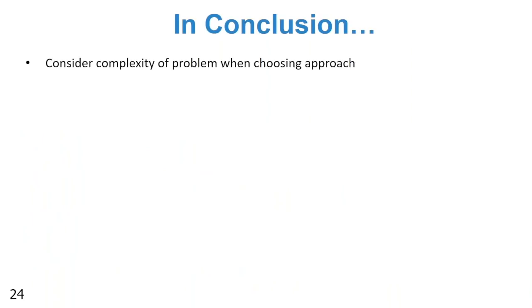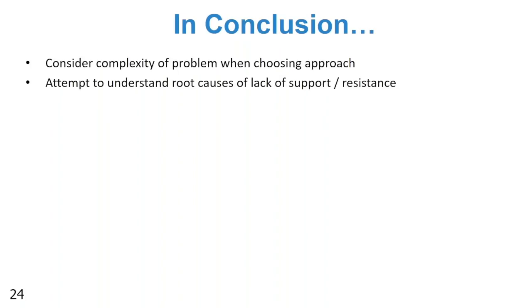All right, so in conclusion, consider the complexity of your problem when choosing an approach. When in doubt, try something, right? See if it works, adjust if it's not the right tool. When you get lack of support or resistance, attempt to deeply understand the root cause and mitigate that. Remember, most negative responses are based on fear.